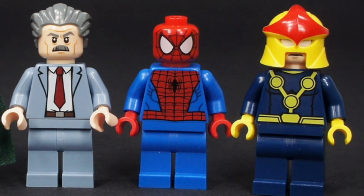And then you get Spider-Man, which is a repeat that we see many times, but it's a good Spider-Man minifig in my opinion. It's overused, yeah, and I know a lot of people don't like it, but I actually really like it.